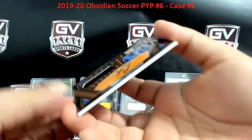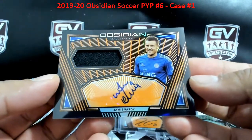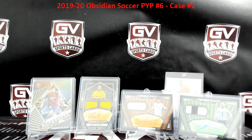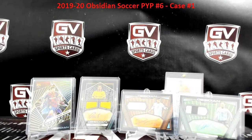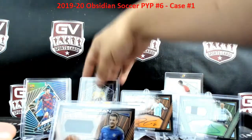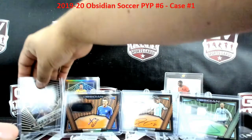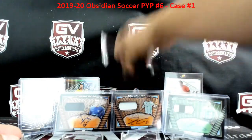And next up, Jersey Autograph. Nice little Jamie Vardy for Leicester, 15 of 25 on the Vardy. Russell. Alright, let's get a big hit here. Three packs left.